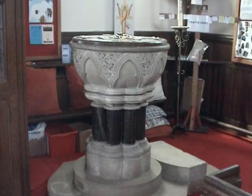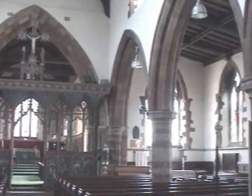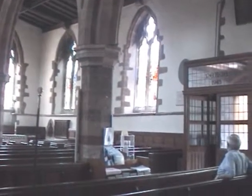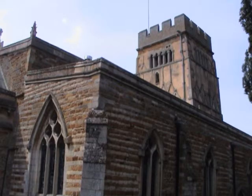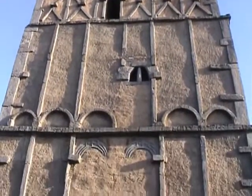You'll be well received, and the church is usually open each day with local people present to welcome and help you. Whilst you're here, go and look at the nearby and equally fascinating church at Brixworth. But just before we go, let's have another look at that tower.